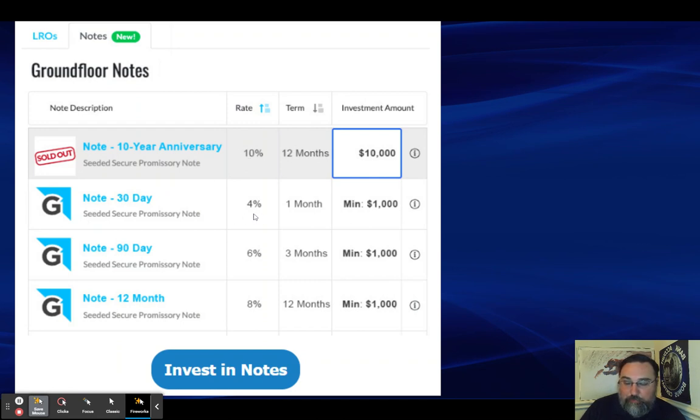30-day note is 4%. That's APY. I wish it was 4% for each 30 days, but it's not that. 90-day note, 6% APY. 12-month, 8%. Minimum 1,000. So you can put in 1,000 and get almost double of what the Apple Savings Account is offering. So that's two ways to make a lot more.